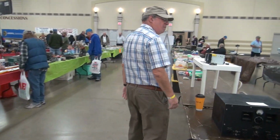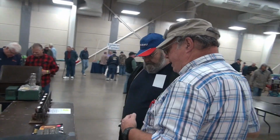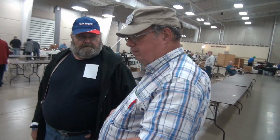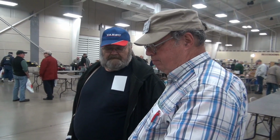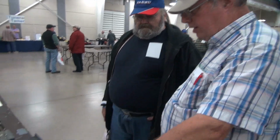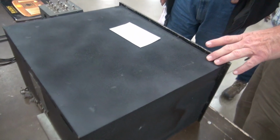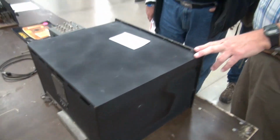Got to get it while the getting's good. Can't work at all? What's that? It's not working currently. Why? I can't tell you. I bought it from an estate. The guy built an AC supply. Normally, it has a separate AC supply. He built it inside of it. It's partially recapped, but the line cord's cut off, so I don't know if that means something or not. But like I say, I haven't tried to power it.